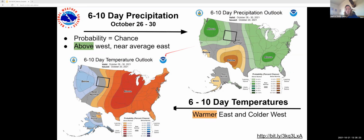As far as the temperatures go, the image on the bottom left there, where we're not going to see the precipitation, we're going to be in those drier conditions. We're going to end up with warmer temperatures in the next 6 to 10 days. And in the western half of the state, as that moisture comes in, we're going to be seeing below average temperatures that's going to correspond with the snow. And then in between, they're going to be near normal as we divide those two air masses across the state. So now we'll go to the next slide.